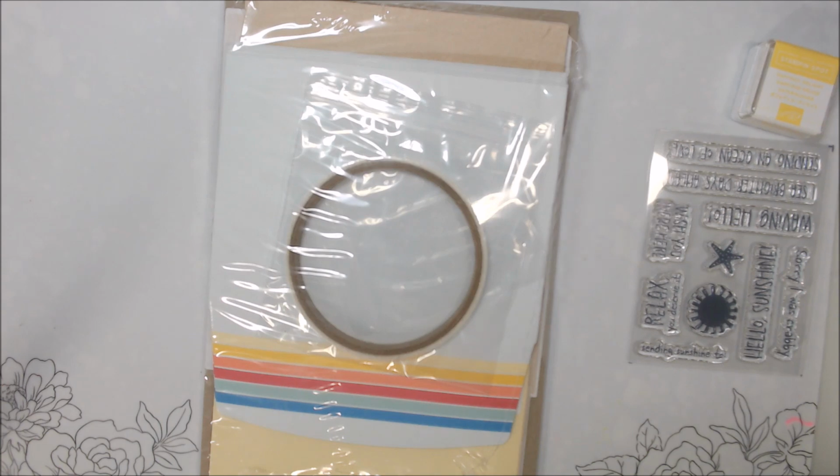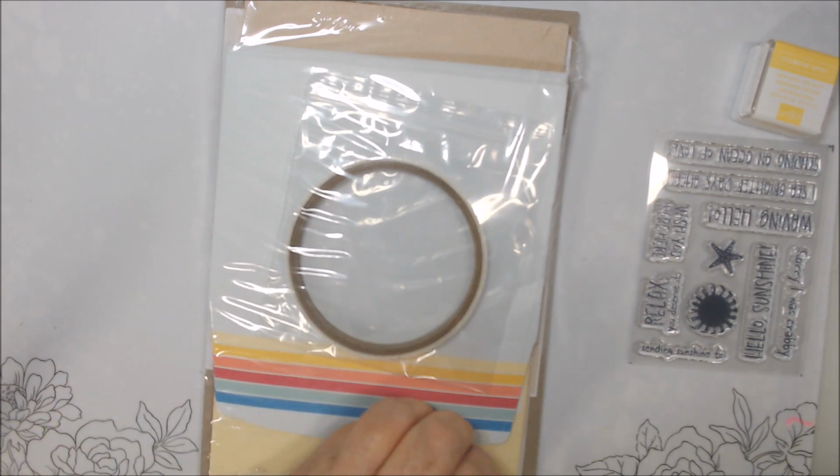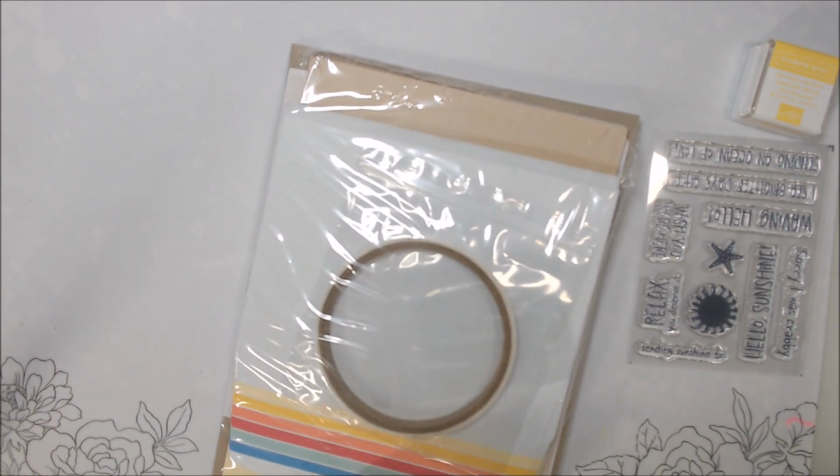Let me take this out here and get the box out of the way. And the tissue paper. And let's see what we have in here. This is just going to be the unboxing. So in case you missed my June one, this is July, obviously.